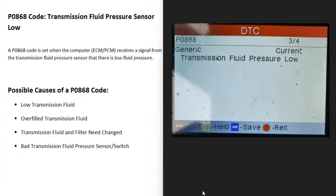So today I'm talking about a P0868 code, what it is and how you go about fixing it. And so what is a P0868 code? Well, it's a transmission fluid pressure sensor low. And what does this mean?